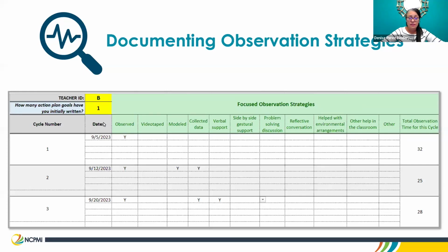You'll notice that there's space for multiple dates under one cycle. It can happen that your observation may have gotten paused for whatever reason, or maybe you wanted to see that particular strategy happening during a different routine. So you come back and forth, and that's okay, but it's still just one cycle until you do that debrief.